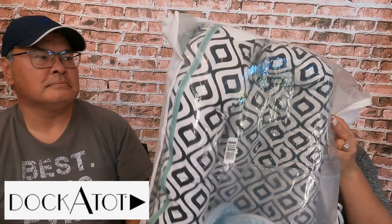And then I found a Docatot. You may not know what this is, but it's basically like a small bed you can put in your bed to put your baby in that is safe. And this one comes with the cover.